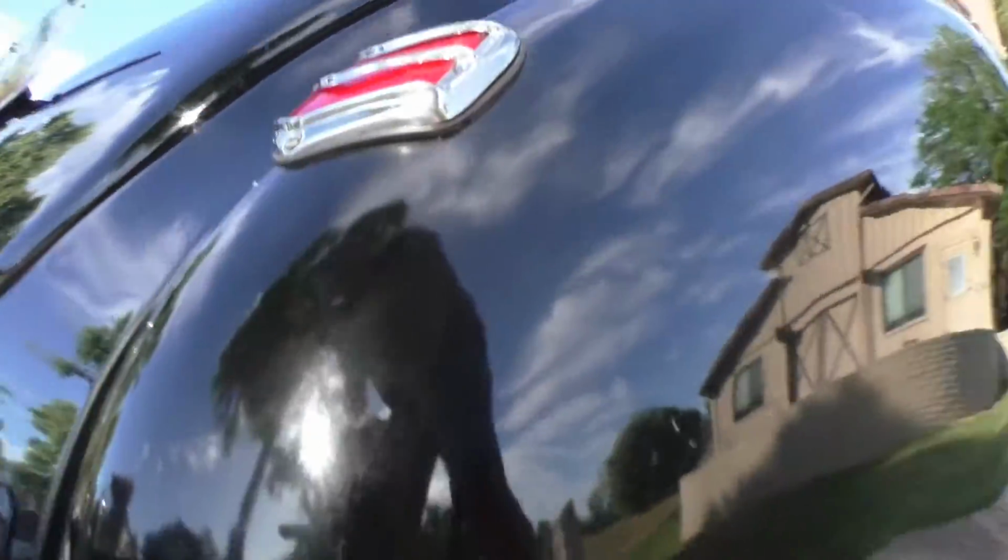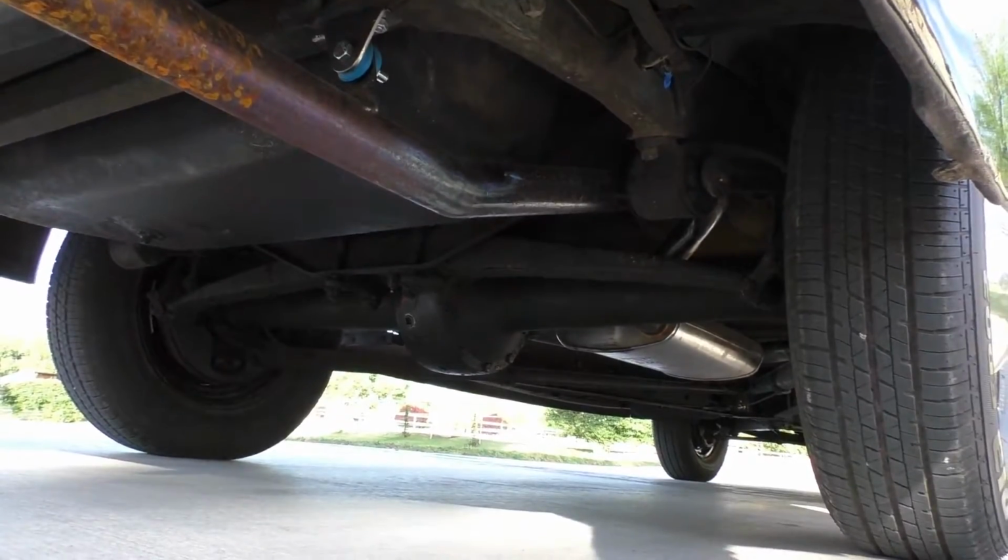I think I may have said dual exhaust underneath the hood. It's a single. We'll correct that. There you go.